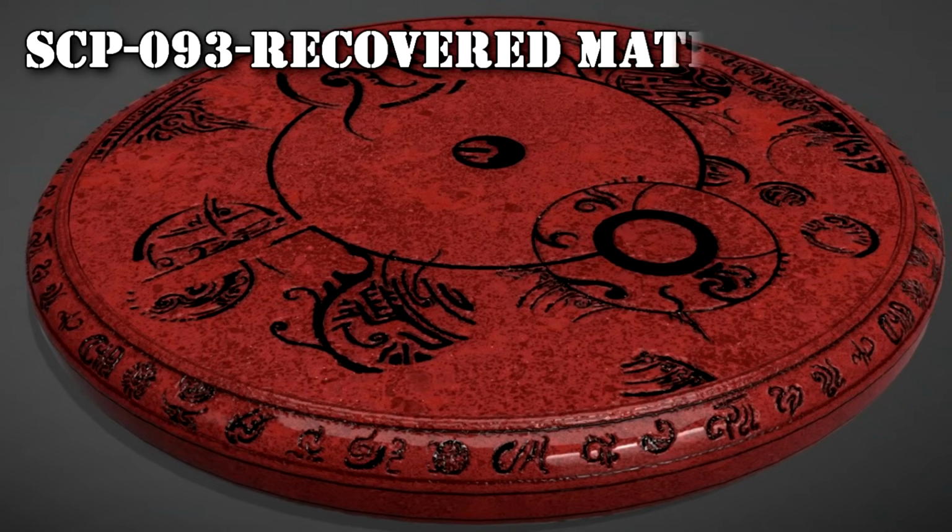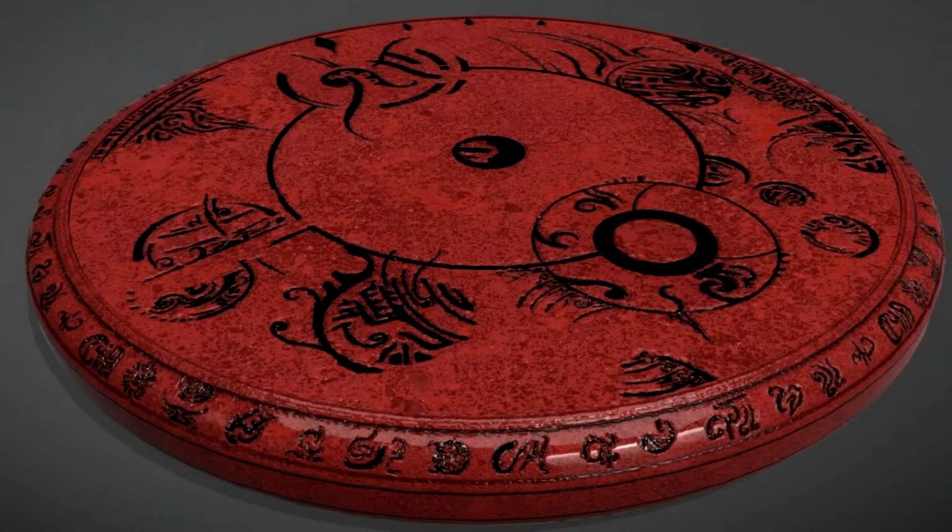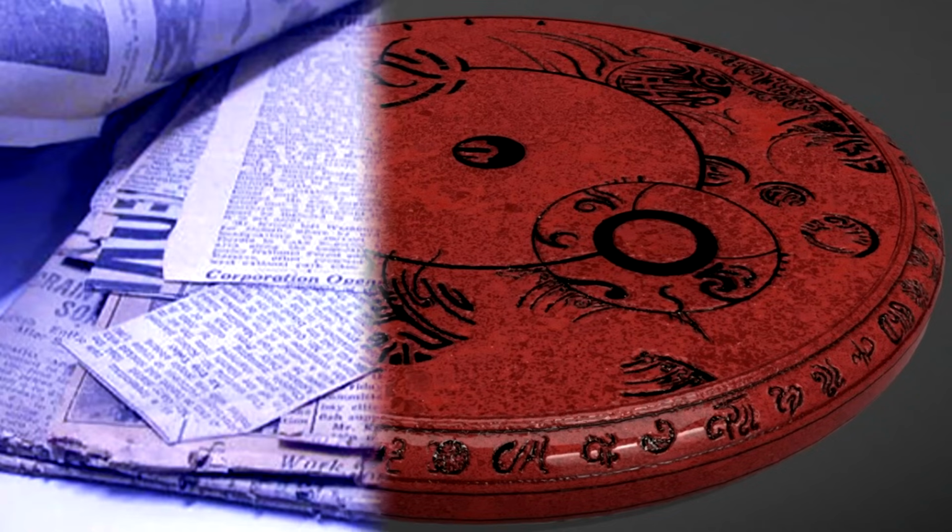Recovered materials. All documents contained in this file are Class 4 clearance, requiring 2 signed approvals to access. Any employee reading past this point, who does not have proper classification, should consider themselves to be terminated from employment, and now subject to disciplinary actions, up to and including forced administration of Class A amnestic, immediate transfer to Keter Class Security, and death. Blue Test.